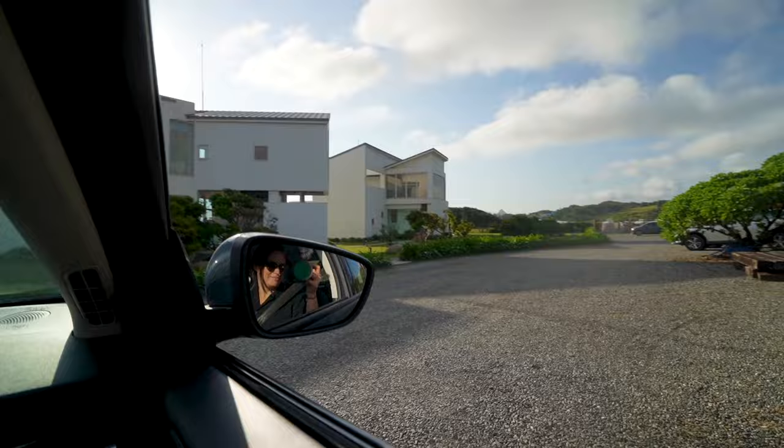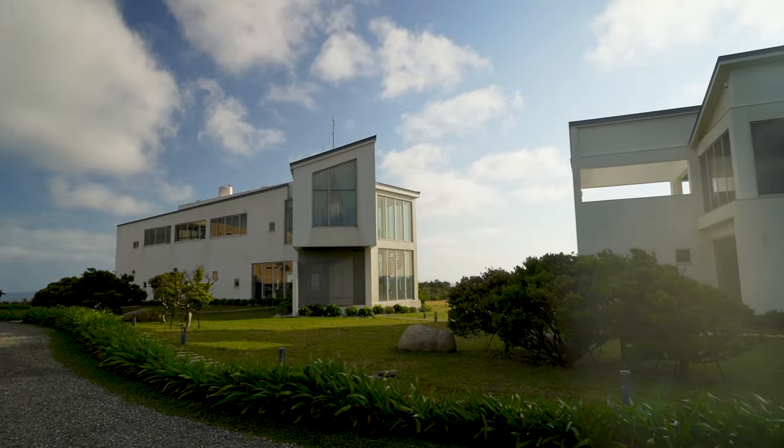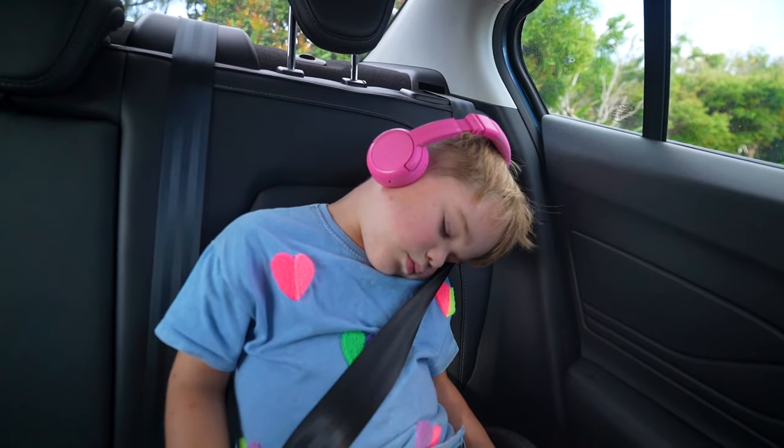Just arrived. Destination in the most southerly point of Taiwan. Staying at Sunlight on the Peninsula. And it looks incredible. This is multitasking at its best here. Trying to talk to the camera whilst reversing. Does anyone else's kids fall asleep right when you've just got to your destination?